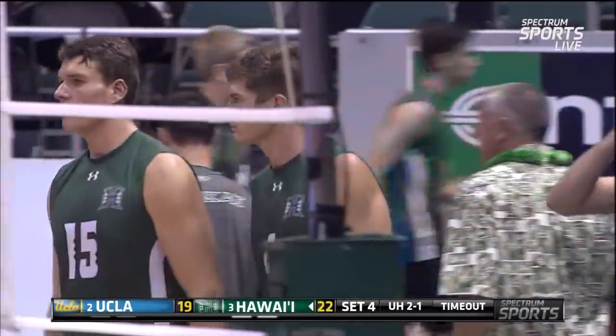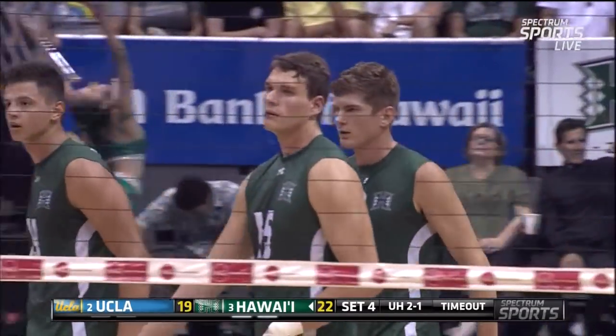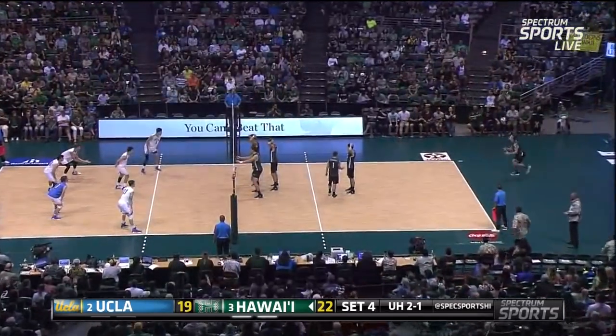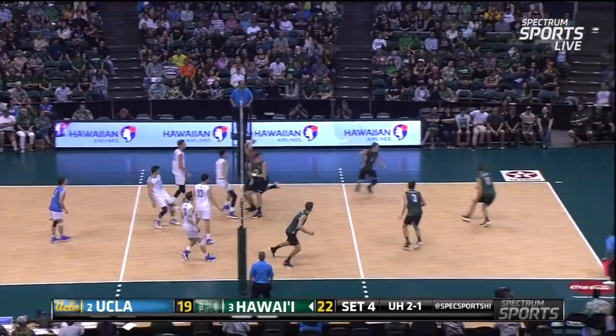He now has 15 kills, but you look at some of the numbers. UCLA out blocking Hawaii 13 and a half total team blocks to 7. They're out hitting Hawaii by only 9 percentage points, but 245 to 236. But Hawaii out digging UCLA 42 to 24. We've already mentioned all of those ill-timed service errors for the Bruins.